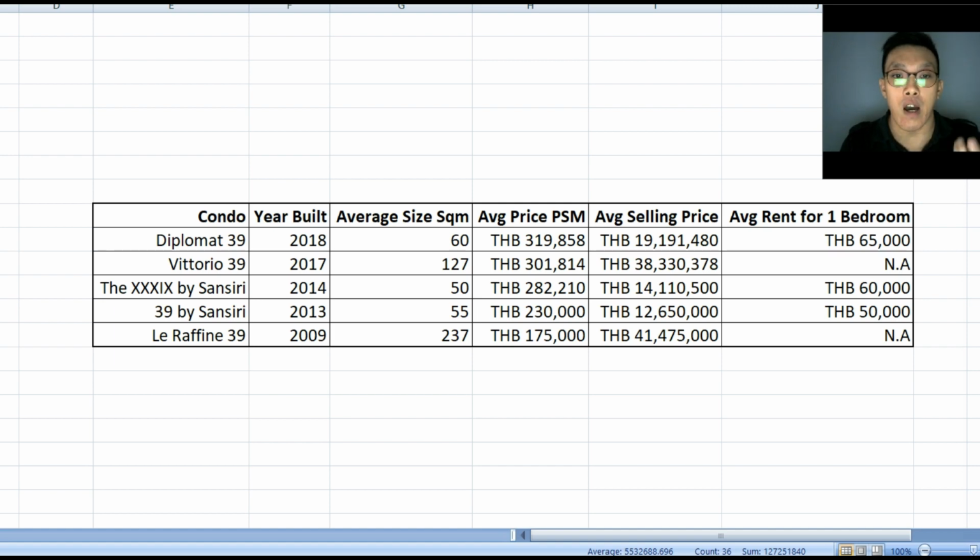Let me give you a comparison, because we must take everything in context. Let me give you a feel of what the going prices in that area are, so that you can make a sound decision. These are 5 projects found along Soi 39. In the video that I walked you through just now, we actually passed by a number of them, and I've sorted them by the number of years since they were constructed.